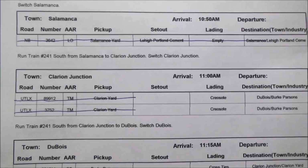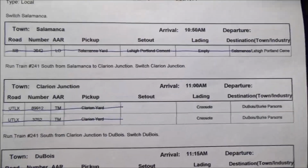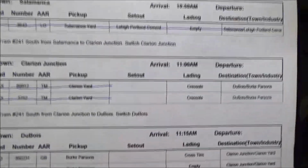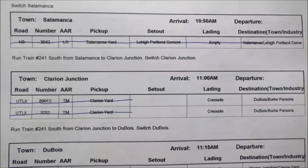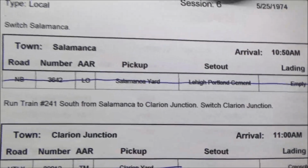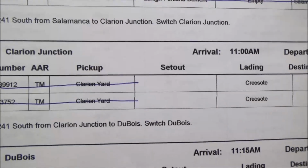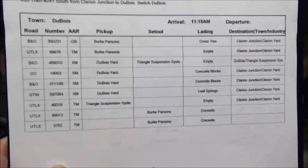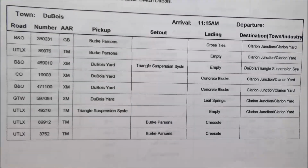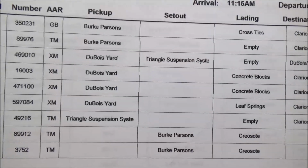Because I model with staging that's accessible, I do a lot of, just to help me sort out industries and for my own benefit create some operational purpose, and you can see here we have Salamanca and then Clarion Junction, and I've already scratched those off because I took care of that switching in staging, so that's already taken care of. So we're really only dealing with the town of Dubois here, and you can see we've got a whole bunch of pickups to do, and a couple of setouts.